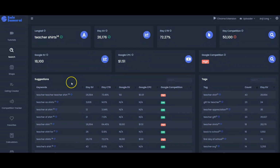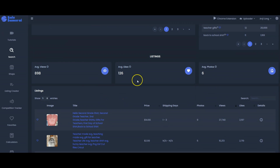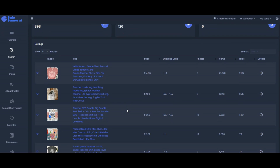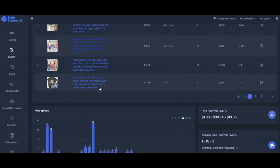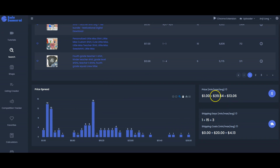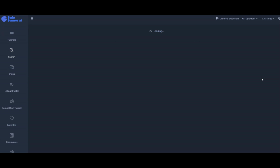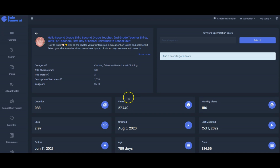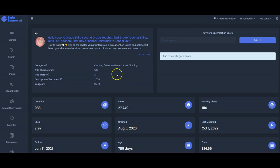Now, when you type in your keyword, you can scroll down and this is going to give you some suggestions for other keywords. Then over here, you can see some suggested tags. If you scroll down to the bottom, you can see some of the top listings for teacher shirts or whatever you typed in. You can see how many views and likes they are getting. You can also see the average price point down here and shipping times. If you want to look at some of the top listings, you're just going to click on that little eye there. And then you can see all of the relevant information about this listing, including all of the tags that they are using. And you can see how well they have optimized their listing. So this one is using all 140 characters, which is great.